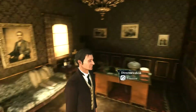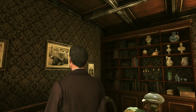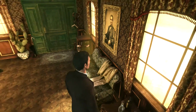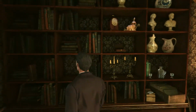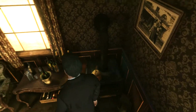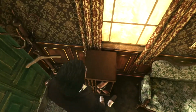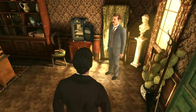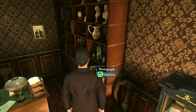Okay. Let's check some things out. Let's see. Champagne. Interesting. But there's something else here, isn't there? Let's see. Anything here? What's this? No. Let's see. Let's see, what's this here? No, nothing here. Oh, a photo there. What's this? A photograph of Montague Dunn and Reynold Hamish. Reynold Hamish.